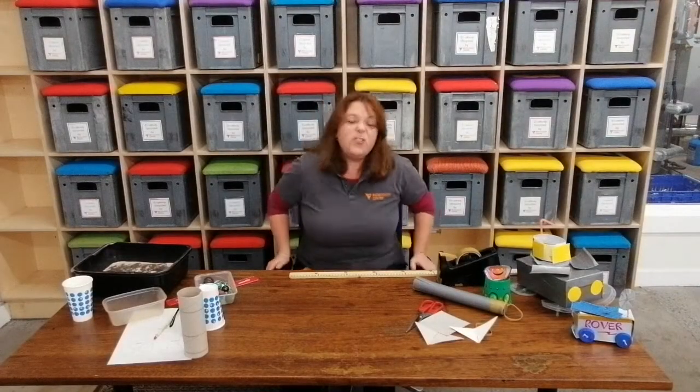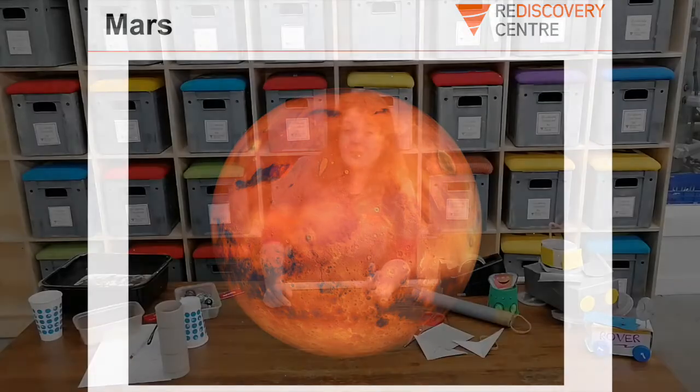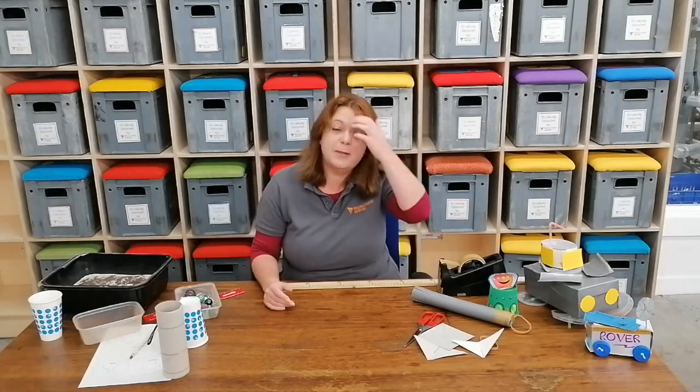Now, another planet is the planet Mars, and it is the 4th planet from the sun, and it's often called the red planet. Do you know why it's called the red planet? Because it looks a red colour. And the reason it's a red colour is because there's a lot of iron in the rocks, and that iron is basically rusted. And what colour is rust? Kind of reddy colour, absolutely. So that's why Mars is actually that red colour, because it's basically rusted a little bit.